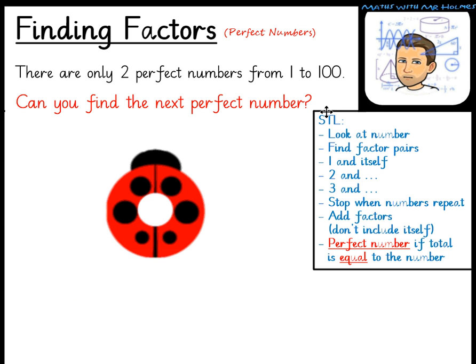We have our steps of learning written up clearly, so you can follow along step by step as we go. There are only 2 perfect numbers from 1 to 100. We found the first one, which was the number 6. Can you find the next perfect number? Let's have a go with a couple, but I won't spoil it for you.